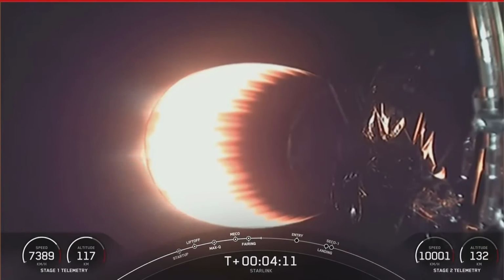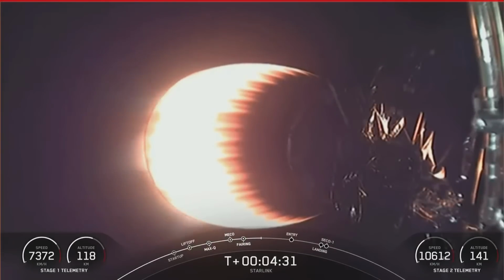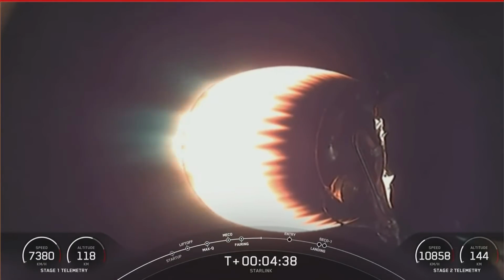What you're seeing on your screen is a view from the second stage looking at our MVAC engine. Stage 1 is making its acquisition of signal, Bermuda. Stage 1 is making its way back down to Earth, and today's mission marks SpaceX's 179th overall launch. The first stage booster supporting this mission previously launched Crew Demo 2, Nusantara, CRS-21, Transporter 1, Transporter 3, and 8 Starlink missions.